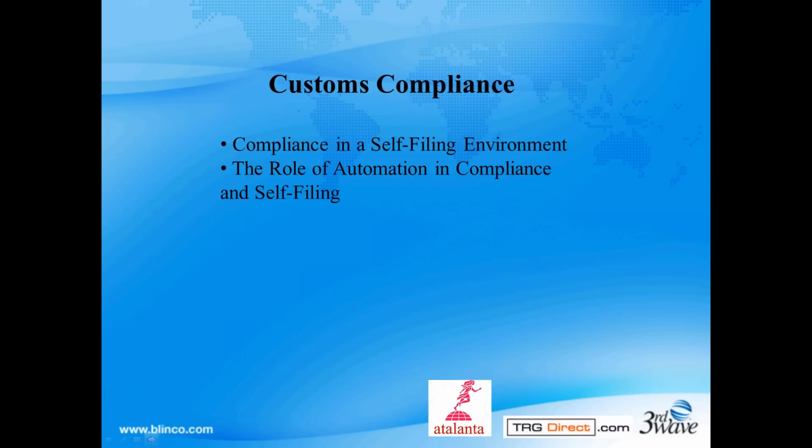And customs, they're moving in this direction. For many of us who've watched ACE try to get going for the past 15 years, perhaps everything they've talked about finally completing will be coming true. So now let's talk about compliance, certainly as important as anything that we do. You're the director of compliance, and the move to automation and self-filing, how has that platform affected your program's compliance?